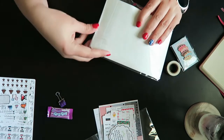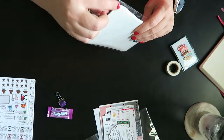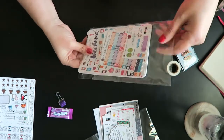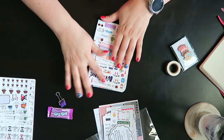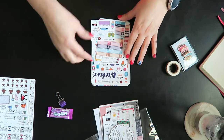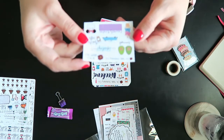Now let's see what we got in our little surprise bag. I think it was 2 kits. And Kayla uses glossy and matte. I'm not sure what her matte is, but this is the glossy paper. And we've got a little sampler.